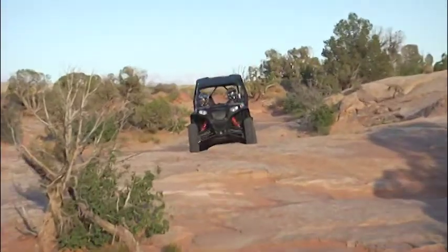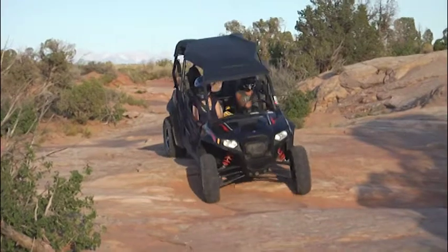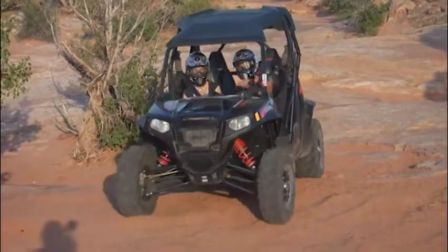Nick showed the lady riders all about speed. Late in the afternoon, he hinted at some different trails that would lay in store for everyone the next day. The infamous and famous Slickrock Trail.